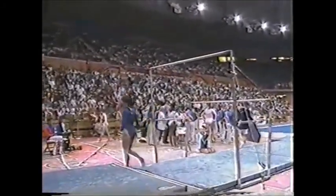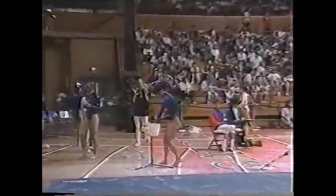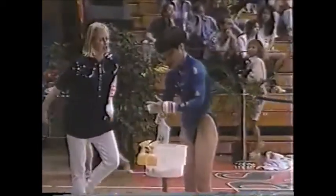There it is right there. Tkachev, I thought she had the bar. You could hear her hit her heels actually before she caught the bar. So Janice Rogers will try to regroup now.